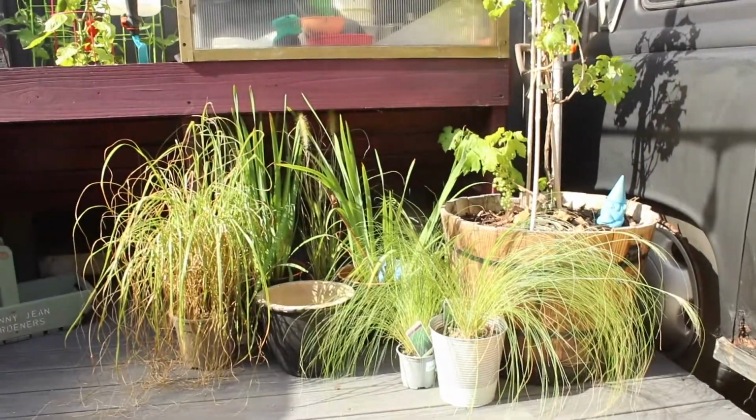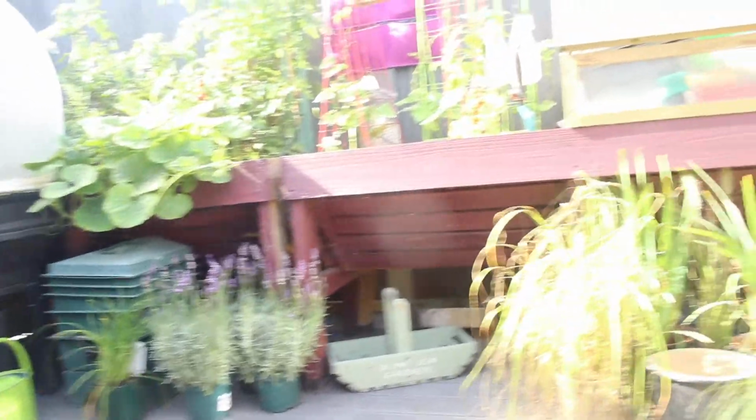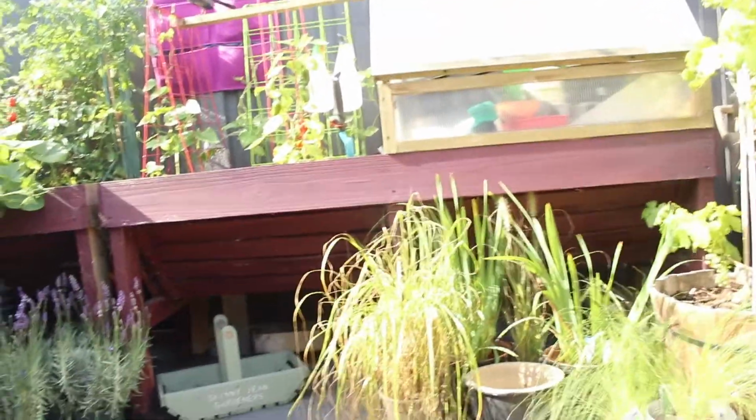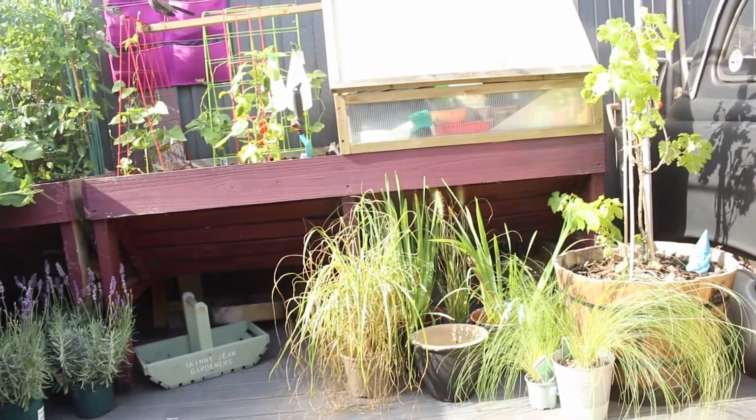But we've continued the planting all the way through. Some of it needs to be repotted still, but it's just going to be a forest eventually of plants. And a real cosy little area. And that is my garden staycation.